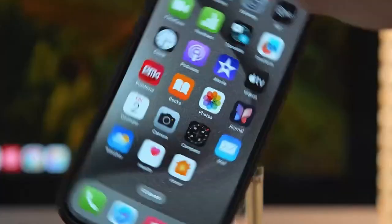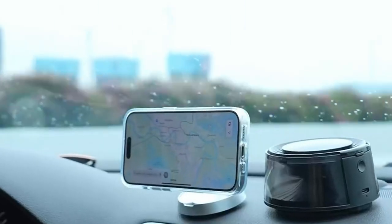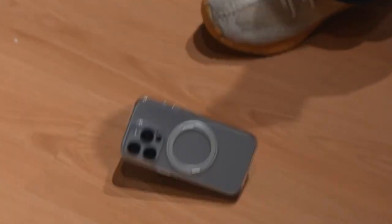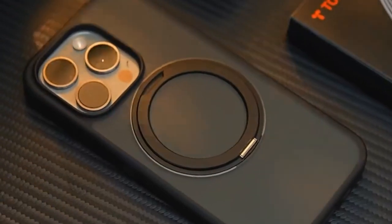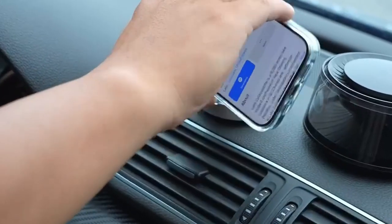One standout feature is the embedded 32 enhanced magnets that provide a secure connection for MagSafe accessories. The magnetic stability allows for seamless attachment to car mounts and power banks without any charging loss, ensuring a hassle-free experience. With 16 feet of military-grade protection, this case absorbs shock and has been tested to withstand 10,000 drops from various heights, giving users peace of mind.